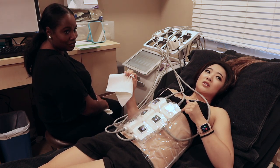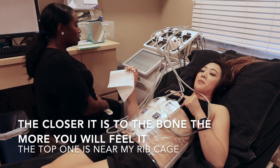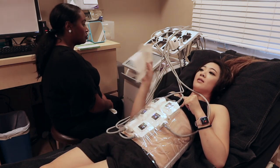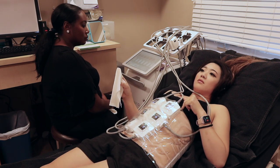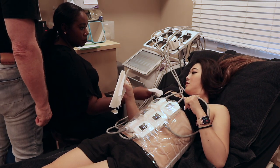Yeah. I keep looking at her face when it hits the top one. Oh, you're doing great. Yeah, I don't feel the bottom ones really. Can you use that? Yeah. Run that over a little bit. Cool it down. Thank you.